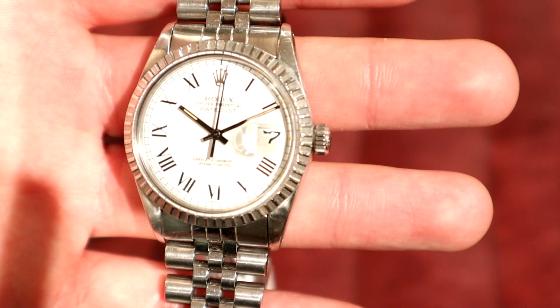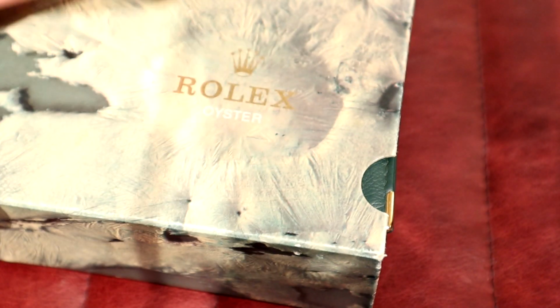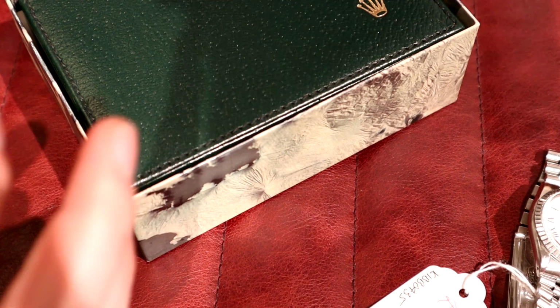You know, it's very nice and certainly different to the usual array of Datejusts we usually see. Now, it is 1982. It comes with its box and booklets, and interestingly, it's got a bit of an unusual box as well, so let's show you this whilst we're here actually. So this is the box. I'd never really seen one of these. Rolex Creation Geneve. Very interesting. And the interesting thing as well is that the booklets are stored away inside the lip of the lid. Very unusual.